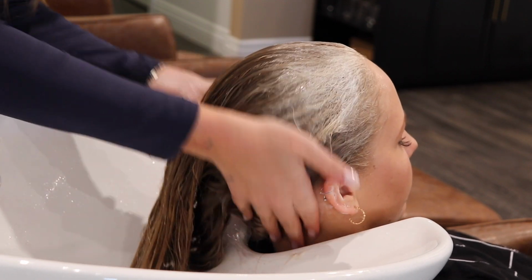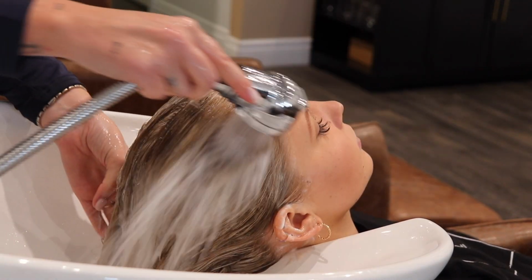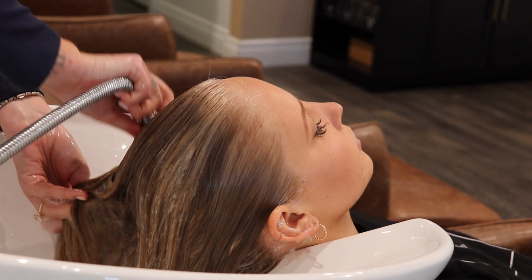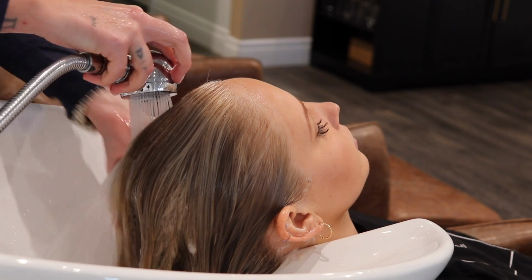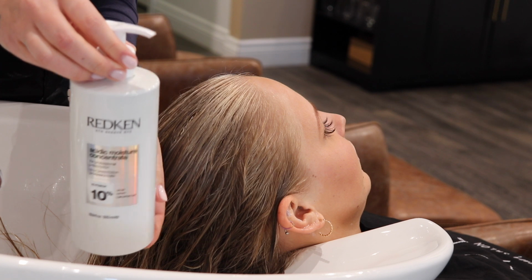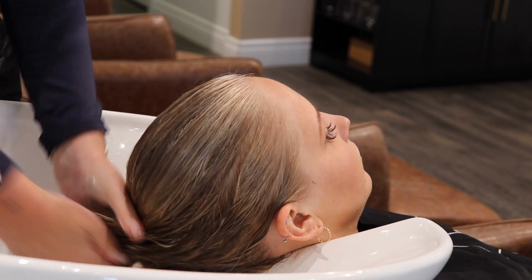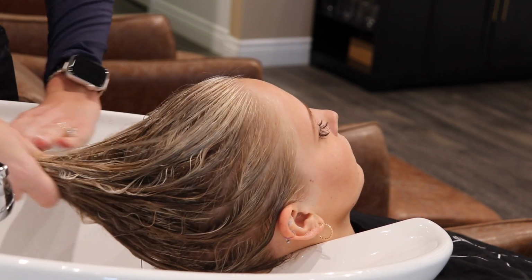Then I went in with one of my favorite shampoos. It was the Moroccan Oil Hydrating Shampoo. I love it so much, even for finer, thinner hair. It really is such a great product, especially in the winter. So I did 2 shampoos of that just to make sure we got the hair nice and clean, towel dry, and then go in with our favorite product at the salon, the Redken Acidic Bonding Mask. We use this for every single client. It's included in their package service when they come into the salon.